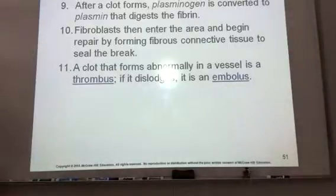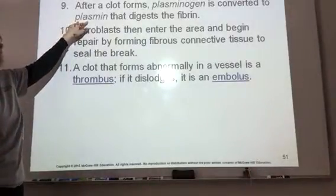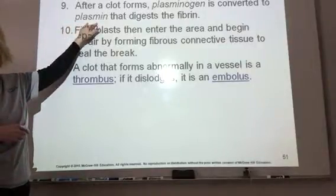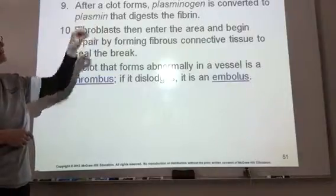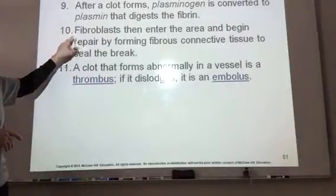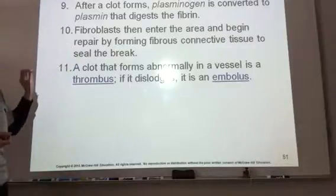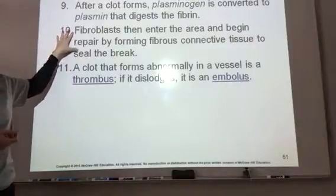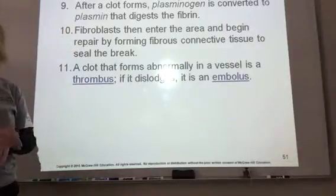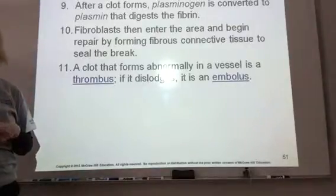Another one, plasminogen, is converted into plasmin after the clot has formed at a later time, and it's going to get rid of that clot after it has stopped the bleeding. So plasmin eats up, digests, gets rid of the fibrin. Fibroblasts start to repair things, put your connective tissue back together. And sometimes, depending again on the size of the injury, this can take a long time. Those of you that have had a large cut, that scab, that fixing takes a long time to completely heal.